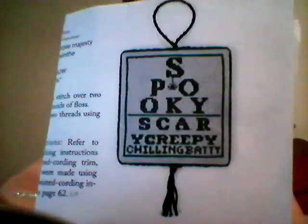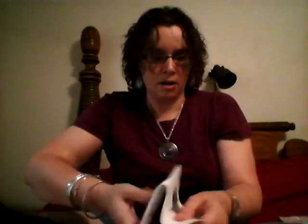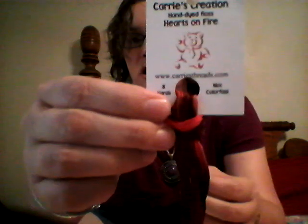So first up is Spooky Eye Chart by Needle Bling Designs. This is from the October 2013 issue of Just Cross Stitch. There's the picture. And I'm stitching the letters in Carrie's Creation Hearts on Fire. Just some nice pretty dark reds. And it's on 28 count tea-dyed Lugana.